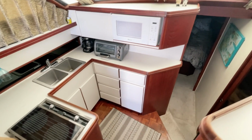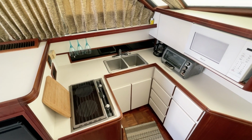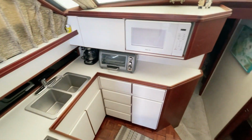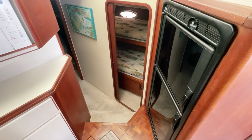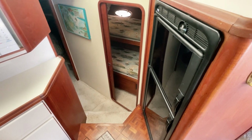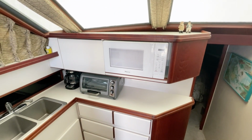Now we're going to get to the galley. Lots of room, really clean, really nice. I know you're all saying, well, Clint, where's the refrigerator? This is not quite like an apartment or house type full-size refrigerator, but for a boat, a full-size refrigerator. And we'll look at that here in a bit. So let's get on down there and take a closer look.